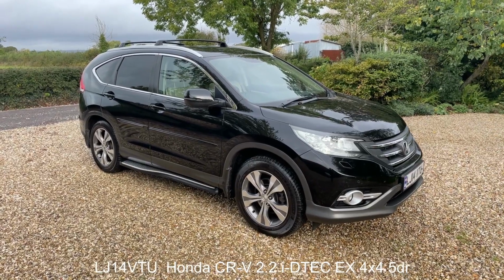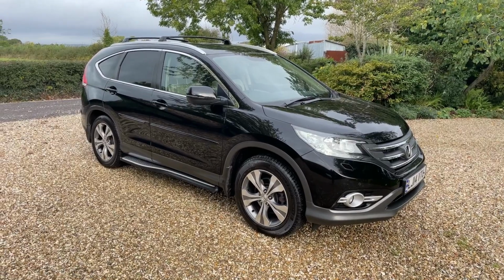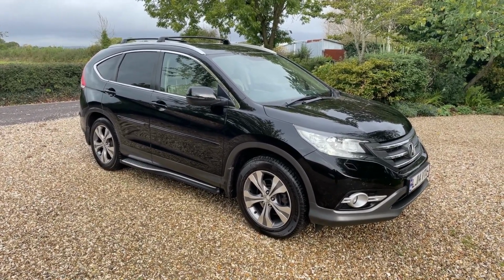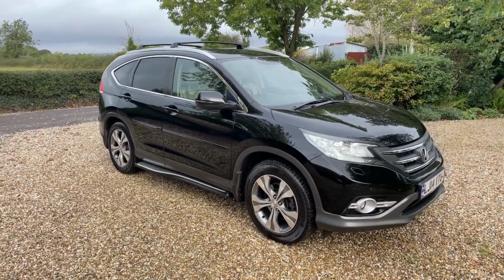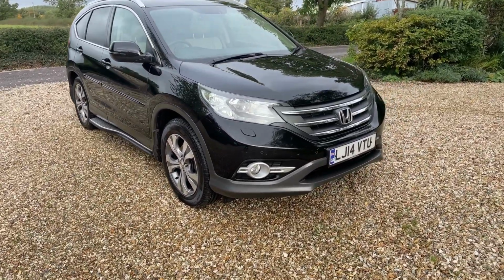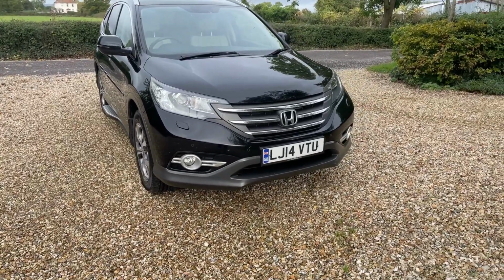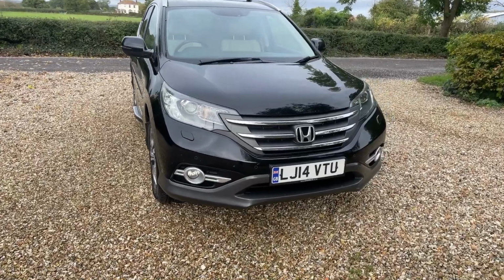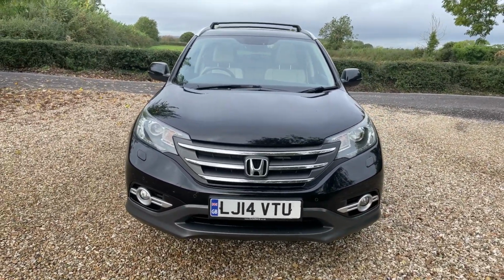Right then, this is a quick walk around video for an absolutely fabulous looking CR-V, fitted with loads of options. Ones you can see immediately: black paint, roof bars, the Honda side steps, exterior pack with the chrome, or chrome look, silver surrounds on the fog lights there. It looks absolutely stunning, this car. It's just done 52,000 miles and in just beautiful condition.